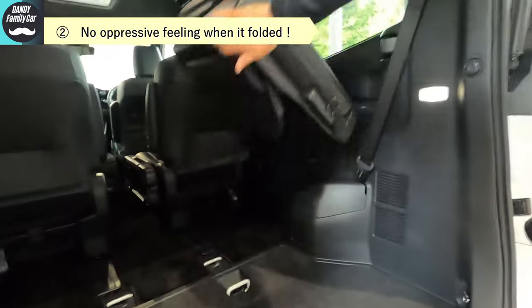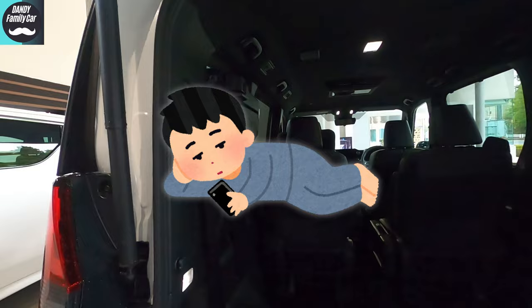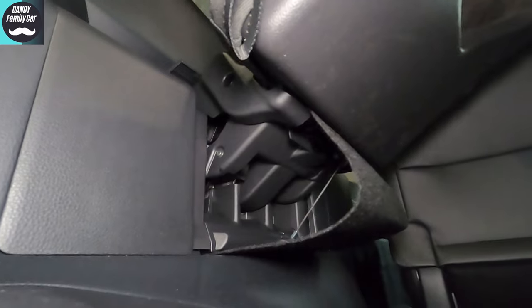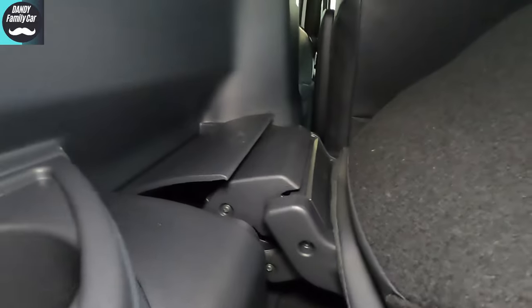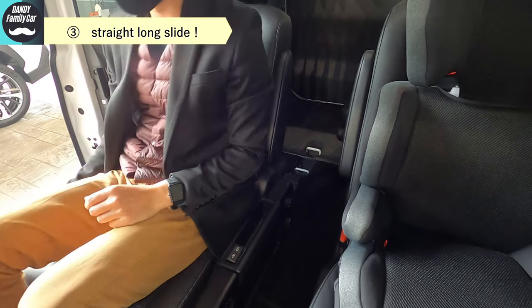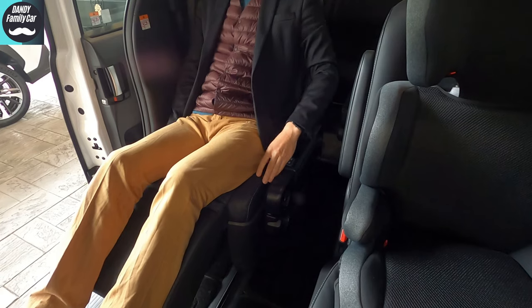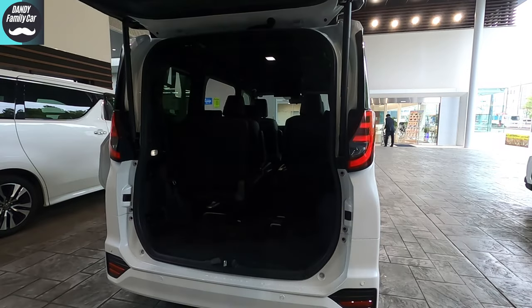2. No oppressive feeling when it's folded. In the previous generation, the third seat could only be raised up to a certain level. But this time, it's completely stowed. You should pull off the cover and observe the hinges. Oh my. For the interior design department, good job. And 3. Because it's stowed, the second seat has a straight long slide. No more pushing and lifting. So that means, yes, it can fully recline. This is a revolution. This is now a duty.